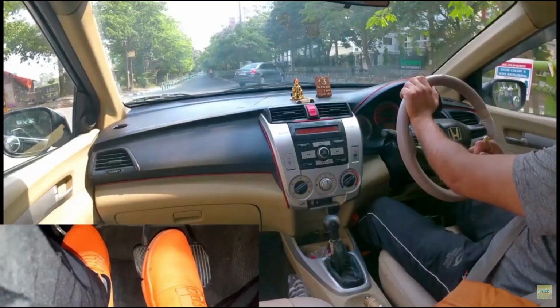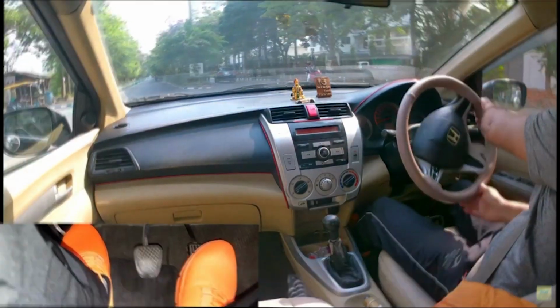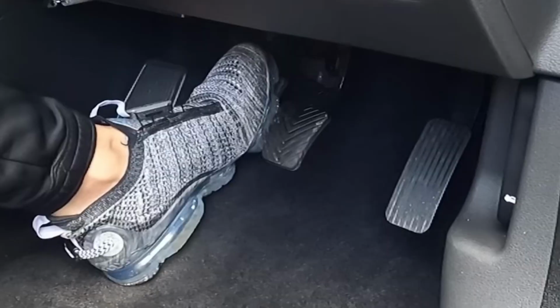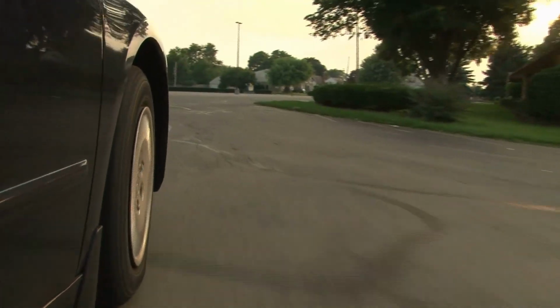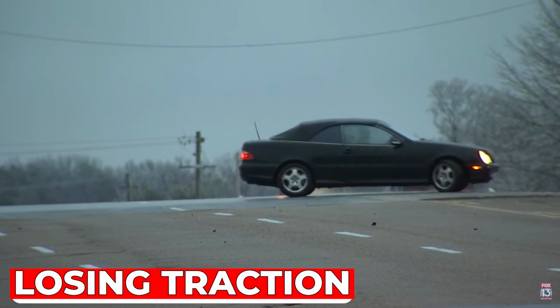Mistake number 9, holding the clutch while cornering. Some drivers press the clutch while turning to coast through a corner, thinking it gives them better control. Big mistake. Pressing the clutch disconnects the wheels from the engine, removing engine braking and making your car feel unstable and unpredictable. This increases the risk of losing traction, especially in rainy or snowy conditions.